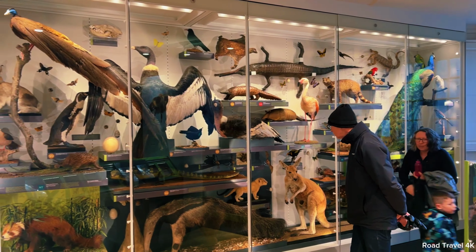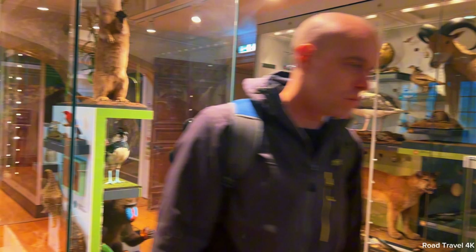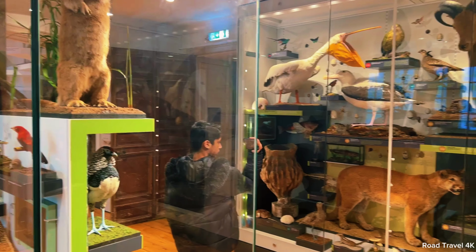Butterflies, moths, beetles, and bugs from around the world. Focusing on the biology and life cycles of insects, see a Caribbean cloud forest diorama with the birds and mammals dependent on termite colonies for food and nest sites.